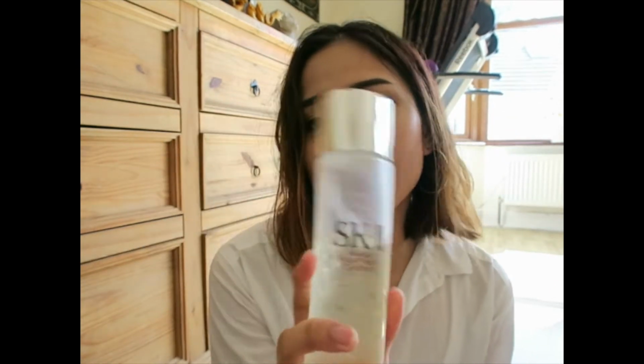And I actually got this during our stopover in Hong Kong on our Philippine trip. I bought it on a whim because prior to using this, I was using the Misha Time Revolution First Treatment Essence. I was running out. I think that's in my morning skincare routine if you want to check out that video.